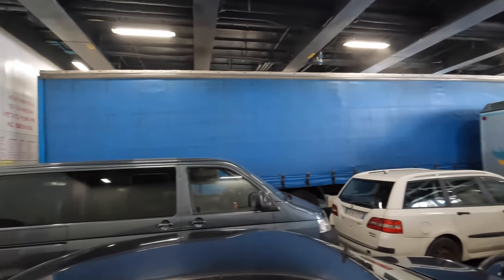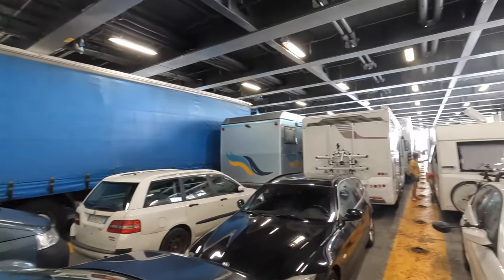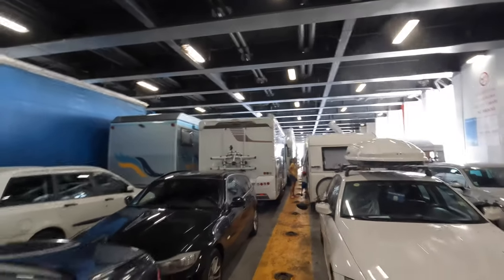Ladies and gentlemen, welcome on board. For safety reasons, access to the garage is prohibited throughout the journey.